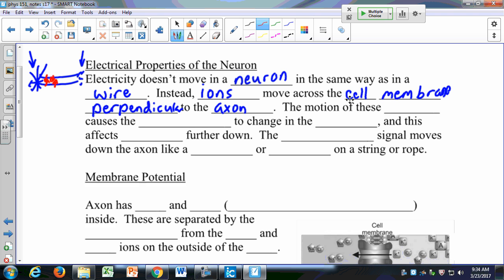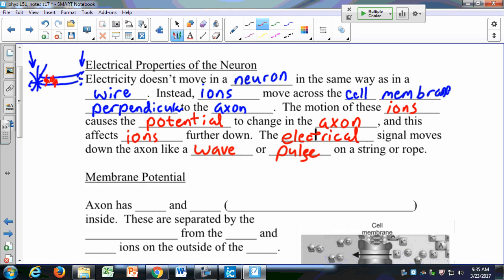The motion of these ions causes the potential to change in the axon, and then this affects ions further down. Like I said, it's like this wave that propagates down the entire axon where the potential is changing, like a wave going down the axon. The electrical signal moves down the axon like a wave or a pulse on a string or rope. I've done this before with the big ropes. You know what I'm talking about? You do a single thing, and you can think of that as like the signal propagating down along the axon. It's very much like that. It's not a wave in the same way, but it acts very much in the same way, that it travels down the length of the axon.